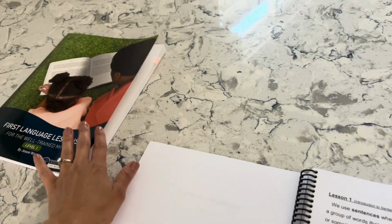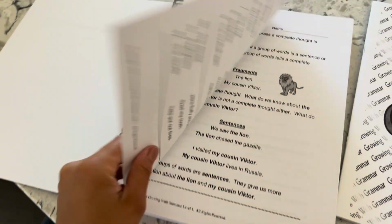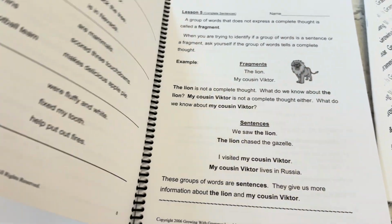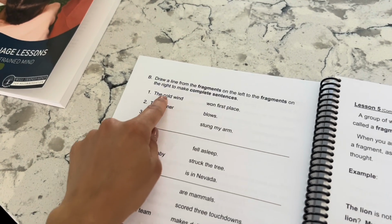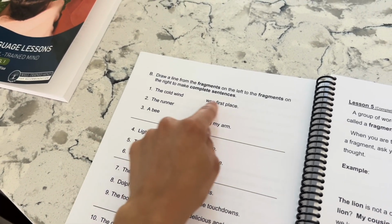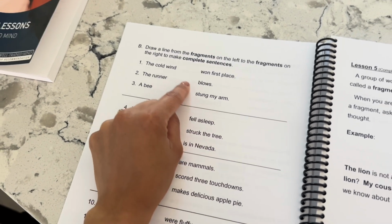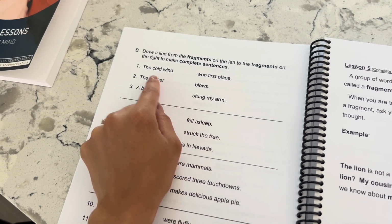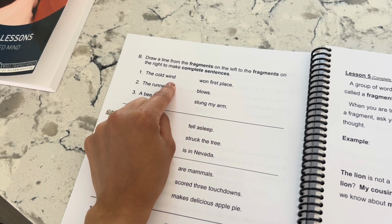Kind of the same principle as what was in this book. However, there are other lessons that are more simple, where it's like multiple choice, or like in this case, he's going to be drawing lines to complete the sentence. But still, I have a feeling I'm going to have to read it with him. Okay, what makes sense with this? The cold wind won first place.